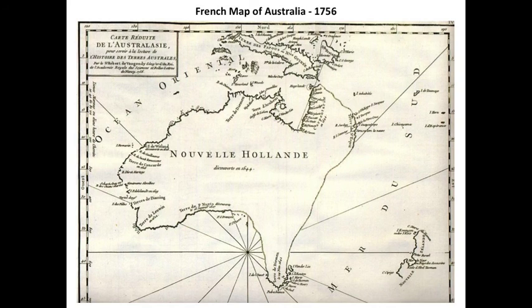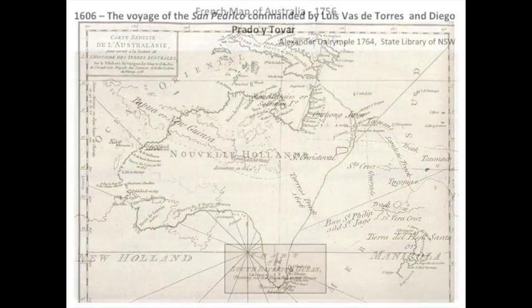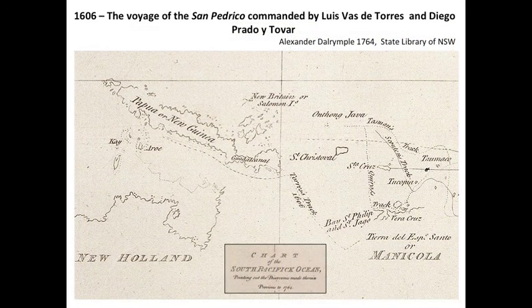And I'll just explain this map. So this is a map by Alexander Dalrymple, 1764. And he was the hydrographer or cartographer for the British Admiralty. So he would have prepared this map for Cook's voyage. And I presume that Cook carried that map on the voyage.